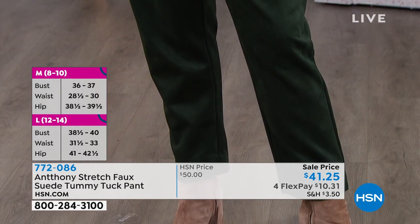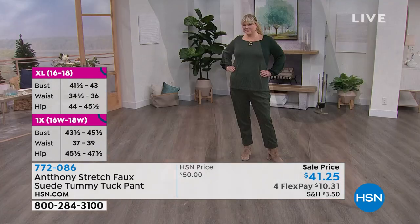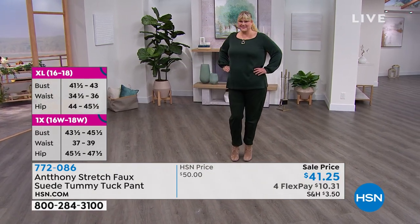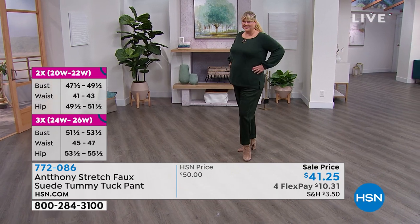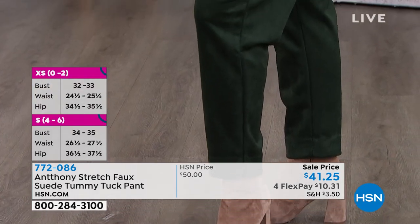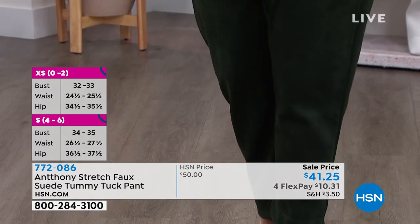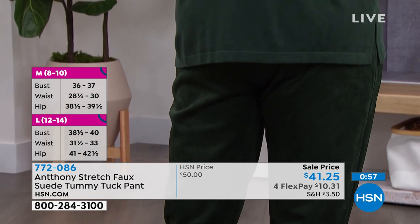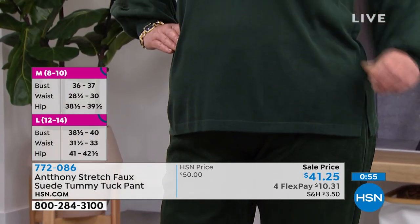And I tell you, nobody will know that they're not genuine suede until you're wearing them all the time, and they say, oh no, you shouldn't wear your suede pants to this occasion because you're going to have to send them to the cleaners. And you'll say, oh no, I can wash these at home. These are a wearable, great style. You're seeing the evergreen. We've got navy, wine, camel, and black.